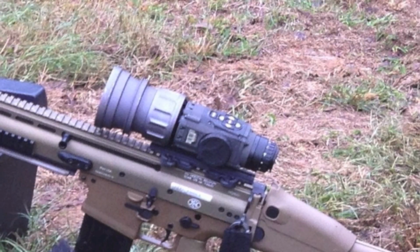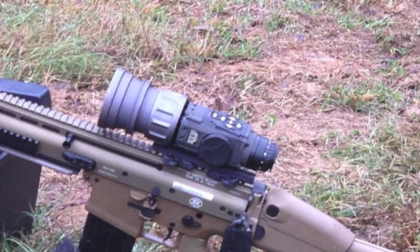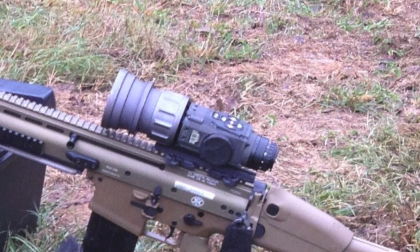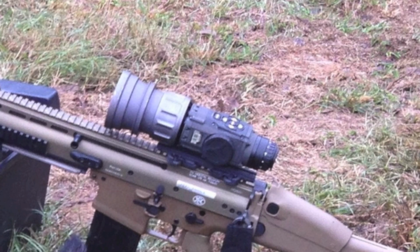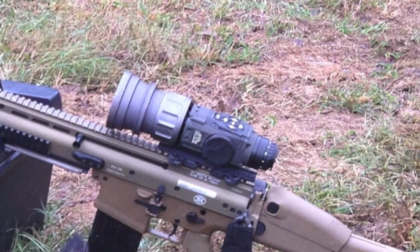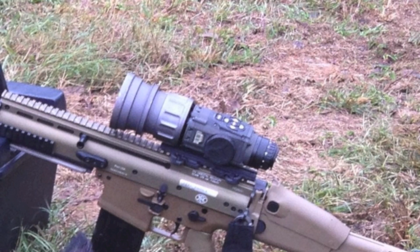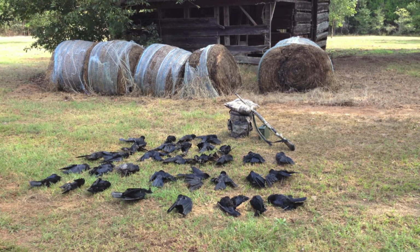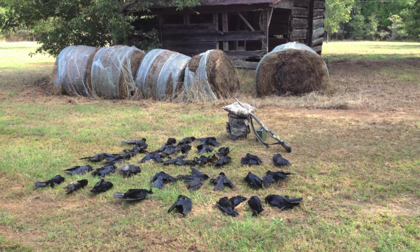We hunt with a couple thermals and a couple night visions, but the shots you'll see in a few minutes, where you're seeing the footage through the scope, is done with this bad boy right here. It's a .308 SCAR, and what you're seeing on top of it is a 5X 640 by 480 ATN thermal scope, 60 hertz. You're looking at the results of a crow hunt in my friend Bill's pecan orchard.